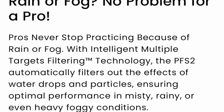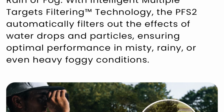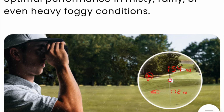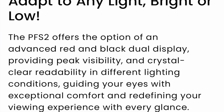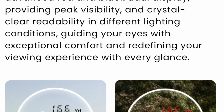But we know with this PFS, we do have flag lock technology. We do have a dual screen, so again, in light it will go from red to black, depending, to make sure that you can see that screen as clear as possible. We do have the 7.5 wide screen there, so we can obviously get plenty on there.